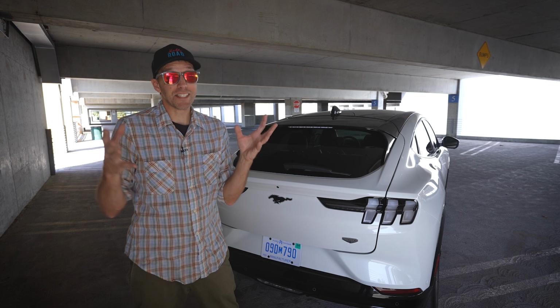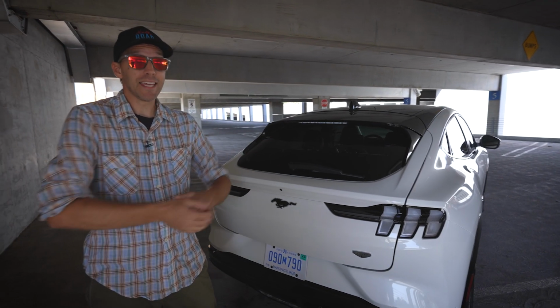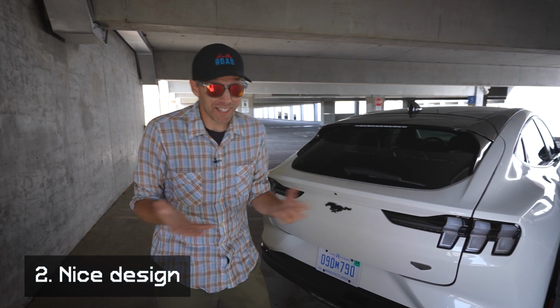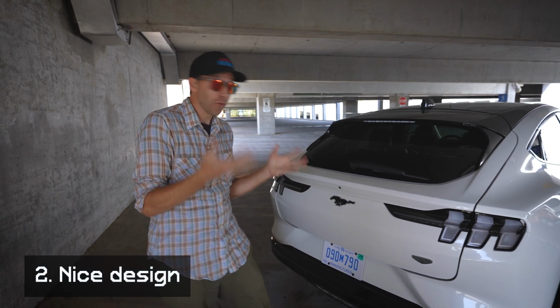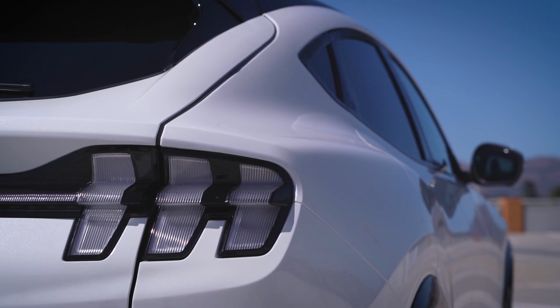All right, so I'm not gonna convince everybody, but I think the second reason why you shouldn't hate the Mustang Mach-E is because it actually looks pretty damn good for a crossover. It's super unique and honestly just demands attention everywhere you go.